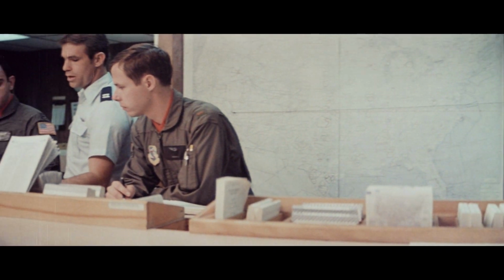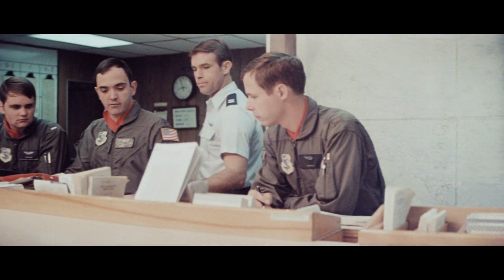Riverside, you've got 12,000 scattered, 22,000 scattered, 3 miles of haze. Shouldn't be any problem. Okay. Have a good flight. Thank you very much.